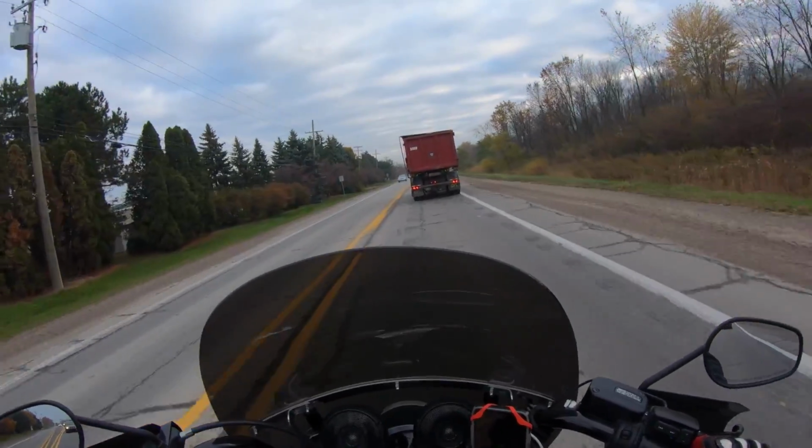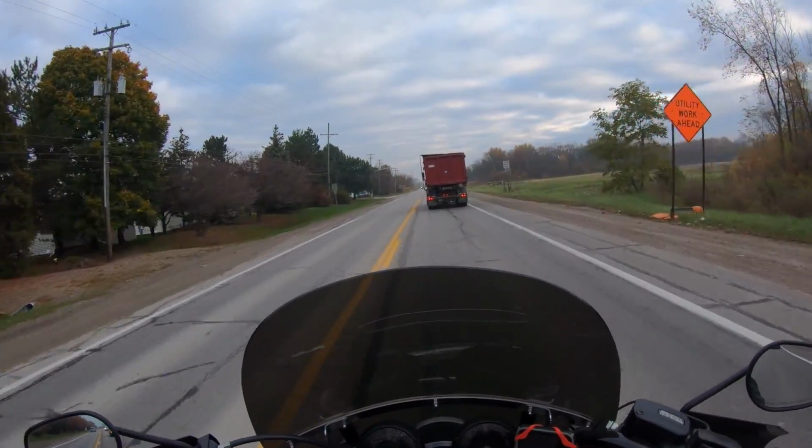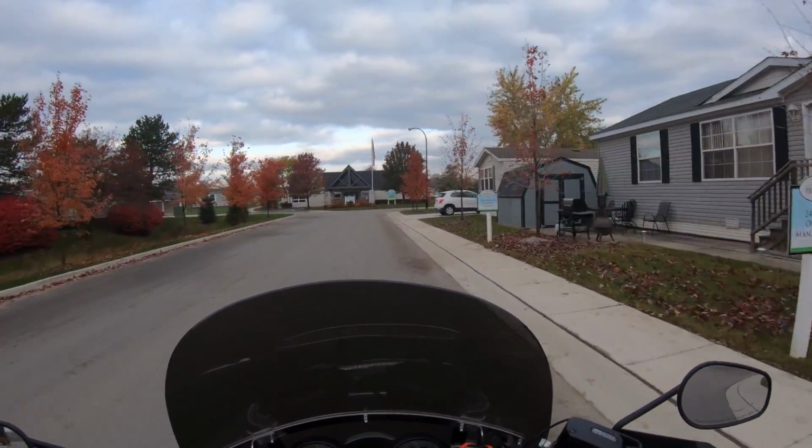I don't think that there's any immediate danger to Harley, but I think if they don't pay attention, and if Indian can get this bike selling on the market, let me know what you guys think about the new Indian Challenger and the pricing on that, because that's a bit nuts.